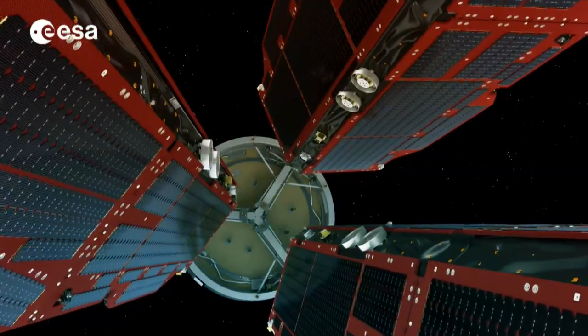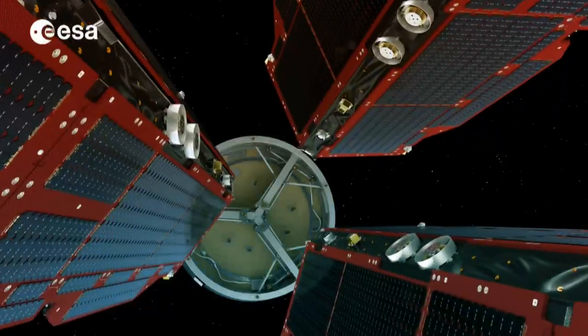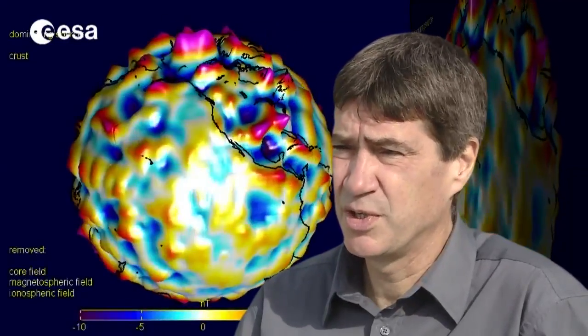The SWARM mission is aiming at the best ever survey of magnetic field sources that we know of. Basically it is aiming to measure the effect from the core field, which is the main contributor to the measurements itself. Then also of the crust of the Earth, but also the mantle generates some signals. Outside the Earth we have the ionosphere and the magnetosphere. They both contribute to the measurements. And even a small contribution we get from the ocean currents.